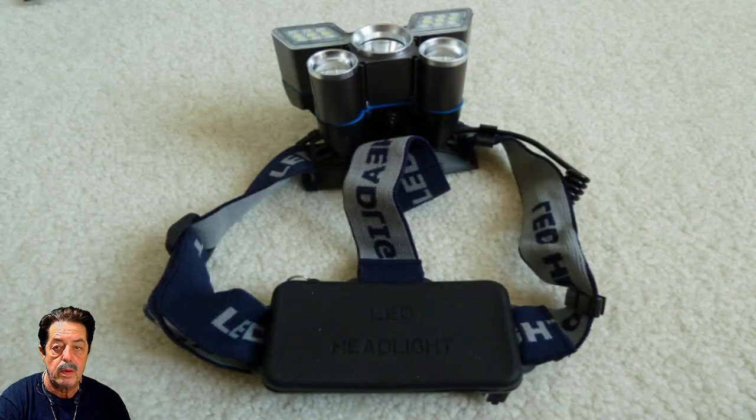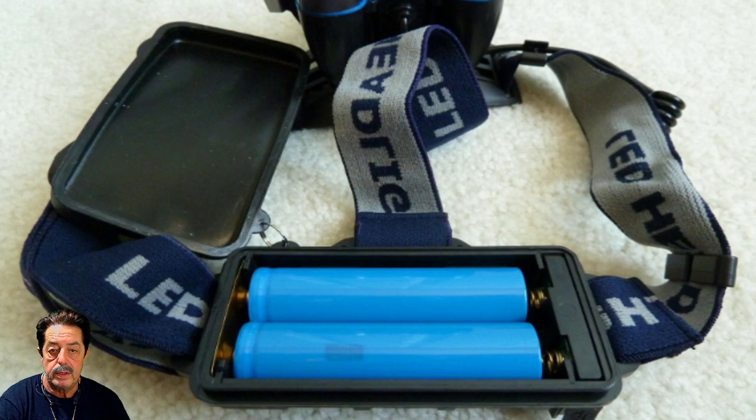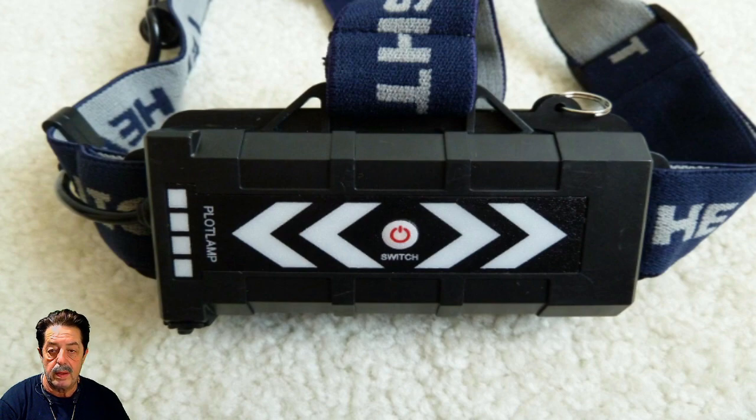Okay, so this is just a quick picture showing you what it looks like out of the box. That big black square silicone thing in the back, well, that's where the LED indicator is, or the lights rather, the red ones, and I'll show you that here in just a sec. Okay, so in this photo, it shows you by opening that silicone box, we'll call it, this is where it houses the lithium batteries if you should need to replace them ever. Okay, so here's that back plate that I showed you, and you heard me say it lights up in red. Well, here, let me show you a different picture and you'll see what I mean.